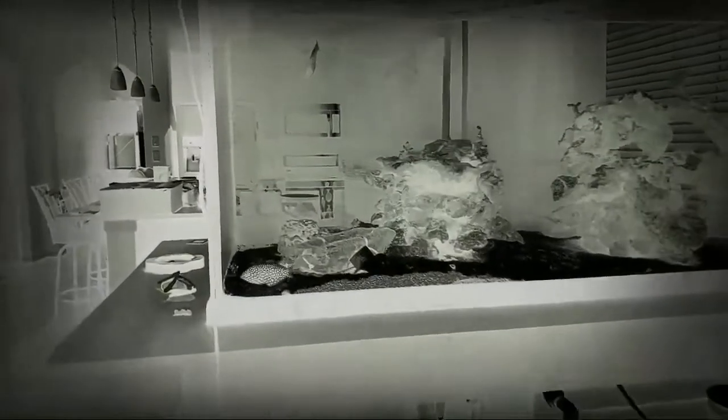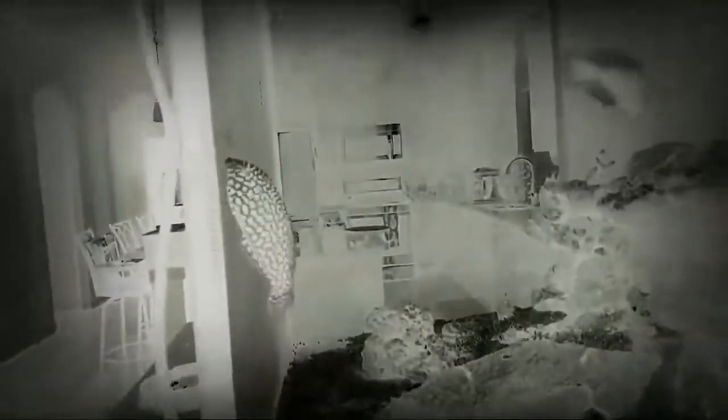What's this one do? Haunted? Oh, that is spooky. Oh, the wrasses look awesome. Look at that leopard wrasse. You see dead fish. Oh, damn.